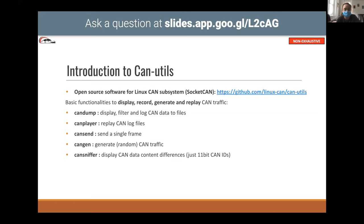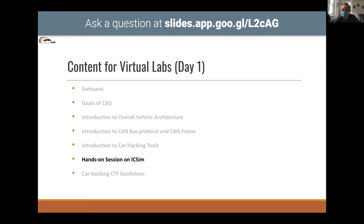CAN gen generates random CAN traffic, so it's pretty useful when it comes to fuzzing, because it sends random CAN traffic, and it's kind of hit or miss. So you get to see whether or not it actually works, but it's pretty useful in that sense. CAN sniffer displays CAN data content differences, but it's just for 11-bit CAN IDs, so you get to see the end there. Okay, so I'll move on. I'll hand it on to Chun Yong, who will go through the practical portion with you.